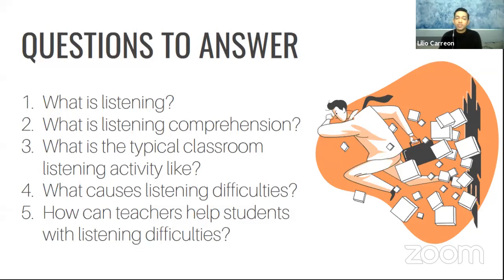Okay, first one is, what is listening? Second, what is listening comprehension? Third, what is the typical classroom listening activity like? Or maybe you can probe a question something like, do you do listening activities in your classroom? If you are, say, a MAPEH teacher or a math teacher, do you do listening activities? Is it solely done in language classes? Okay. Number four, what causes listening difficulties?